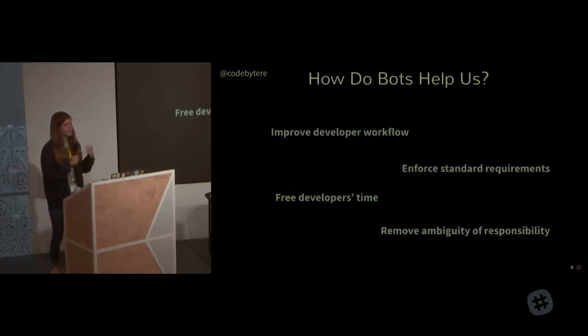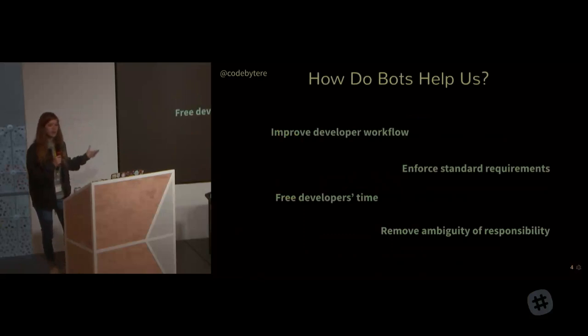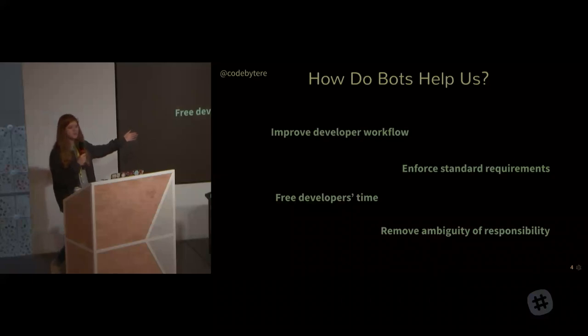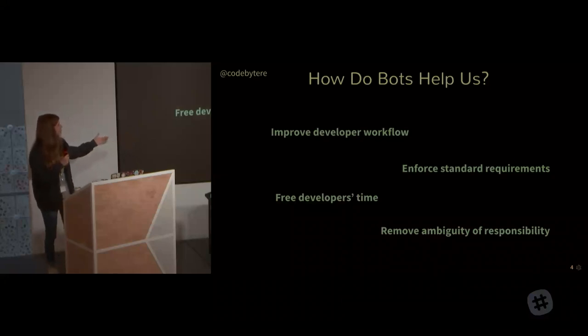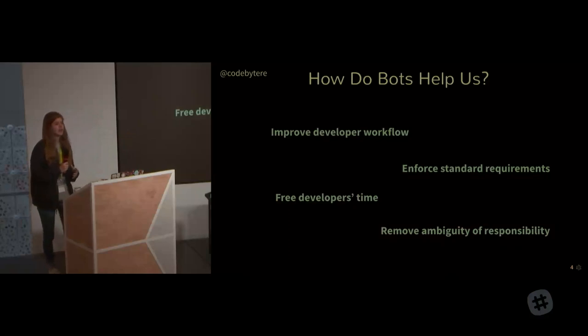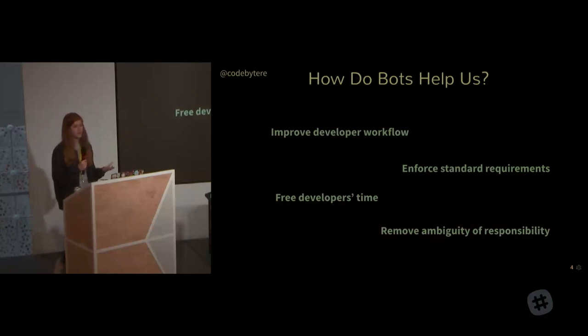So, like I've said, how do bots help us? Why do we care about this? Bots help us improve developer workflow, enforce standard requirements, free developers' time, and remove ambiguity of responsibility. So what do these things mean exactly? Improve developer workflow. These make it so that our workflow is a little bit more defined, in the sense that we all know exactly what we're supposed to do to get something from point A to point B, like a pull request.